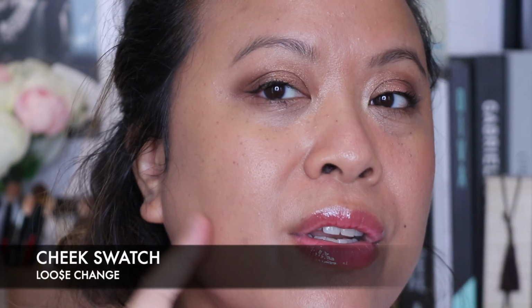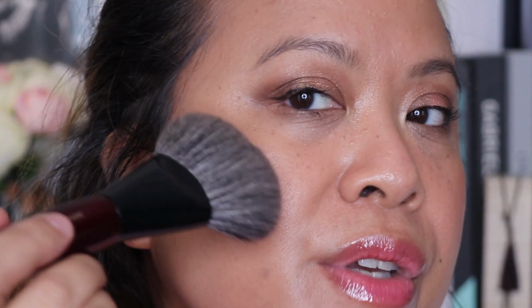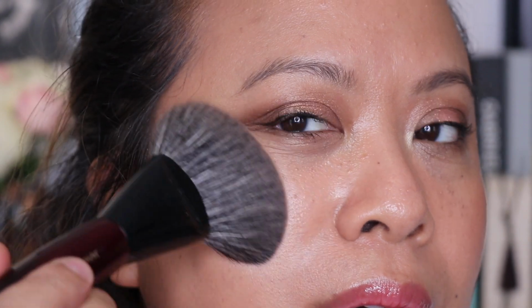Right, so we're now going to try Loose Change on this side. I've got the same brush, I've just taken off and cleaned the brush, and now we're just going to put that on here. So this is Loose Change, and you can see it's definitely more of a golden highlight. Beautiful as well.